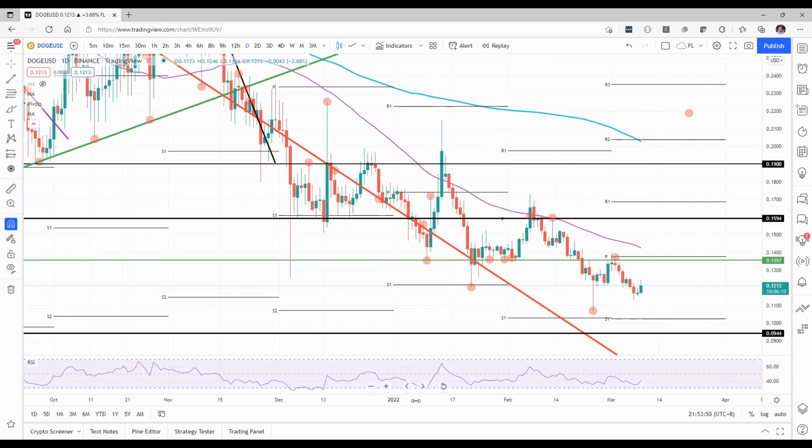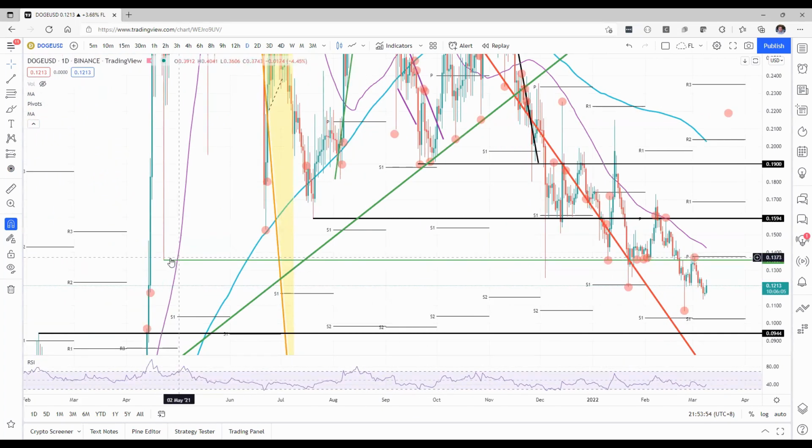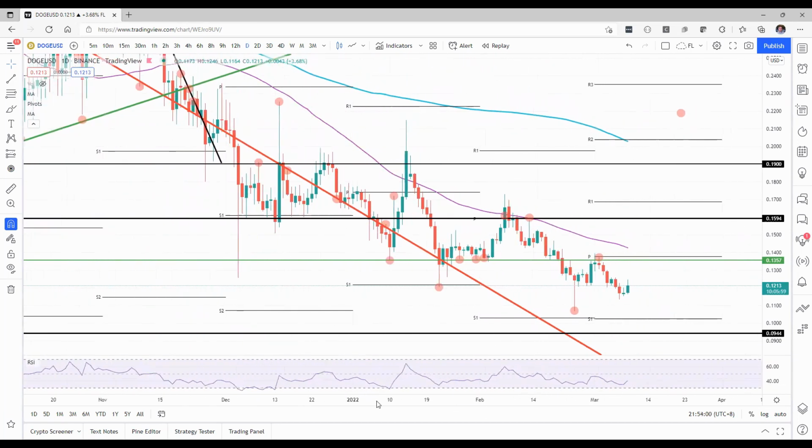That, together with this green pivotal supportive trend line from all the way back to the falling knife action we had on April 24th of last year. So this double top, if that could be breached, we're in for 14 cents, maybe 14 cents and 25, with the 55-day simple moving average coming in, and then possibly 16 cents.